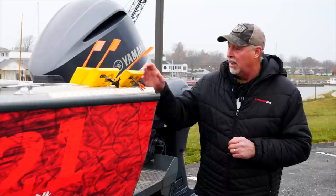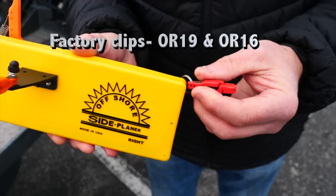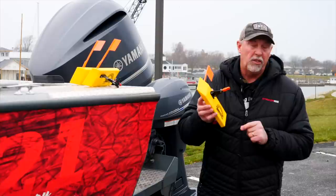This is the way the board comes from the factory. It comes with the orange OR19 on the front, and it comes with the red OR16 on the back. If you fish monofilament, maybe a copolymer line, or if you like fluorocarbon as your main line, this is the setup that you're probably going to find the most success with. And this is what we personally use a lot on Fishing 411.